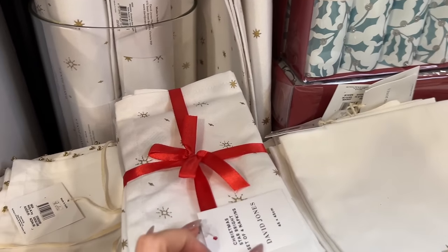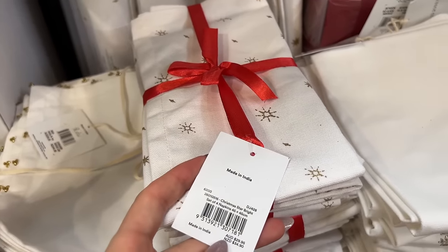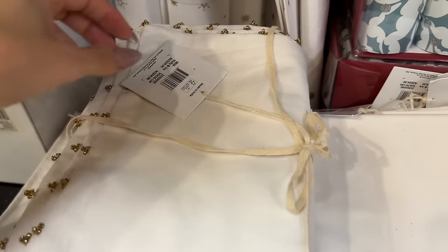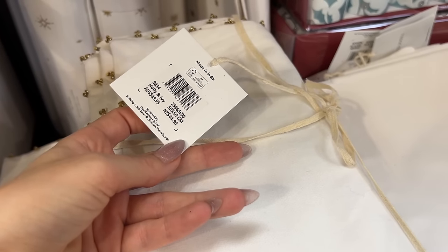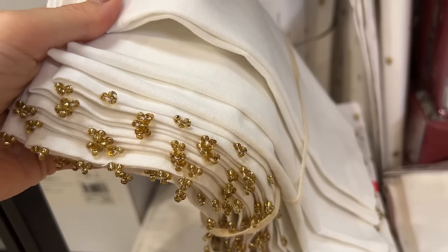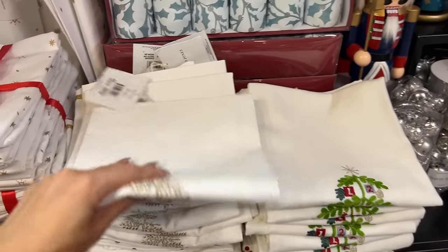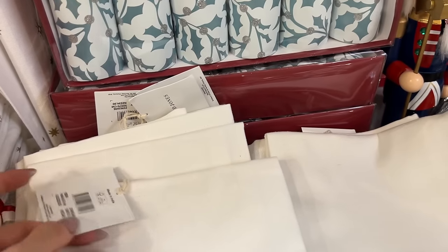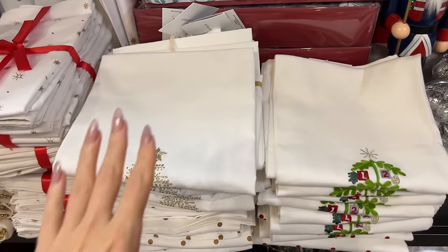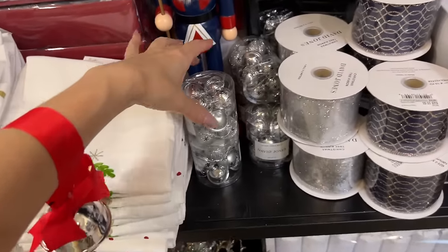These will be napkins. Yep. Set of four napkins for $30, and that will probably be the same. These ones are $40, but they would still be napkins. They've just got the little beads sewn onto the sides. Are these gift bags? I feel like that's a gift bag, isn't it? Whatever it is, it's $30. It's either a very large napkin or a small tablecloth. Don't know, haven't worked it out.